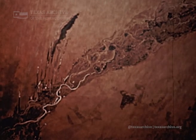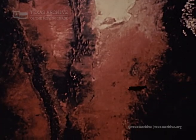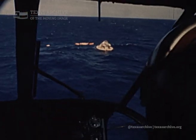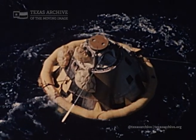Some of the most valuable photographs for the Earth Resources Survey program were recorded during the second orbit by a camera pointed out a window in the command module. Finally, in the Pacific Ocean, the command module was recovered in excellent condition.